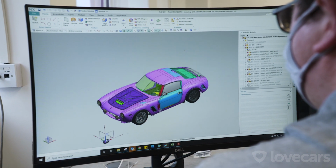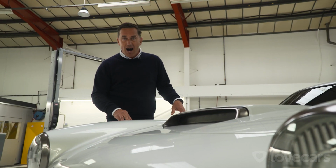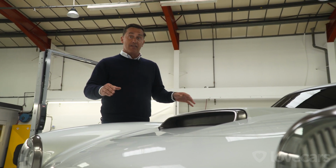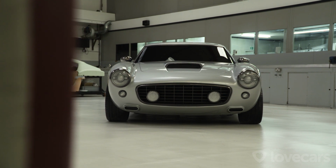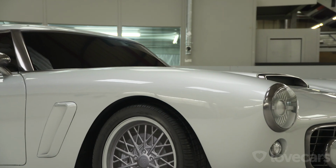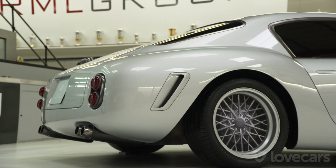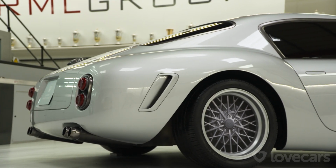Under the bonnet is a Ferrari 5.5 litre naturally aspirated V12, producing about 485 horsepower. According to Michael Malek, RML's chief executive, it was never conceived to compete top trump style with typical supercars' acceleration or top speed, but it's not exactly going to be any slouch.